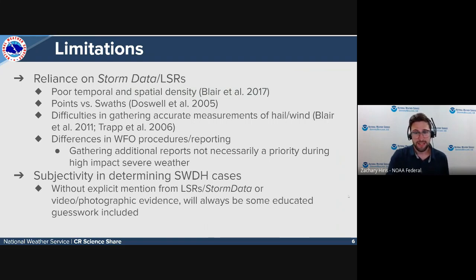Additionally, most of the storm data is point data versus swaths, and we know that hail and wind are not contained to a single point. They occur over a much larger area than that, but in storm data, for the most part, you're looking at points. There's also just difficulties in gathering accurate measurements, especially for wind, if you're relying on spotters or other public non-instrument sources that have to estimate the gusts. That always leads to a little bit of uncertainty as well.